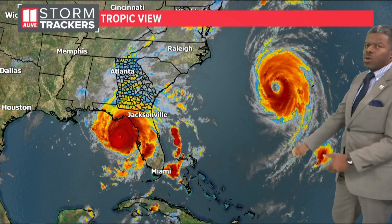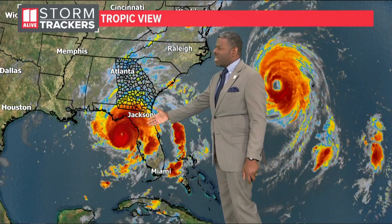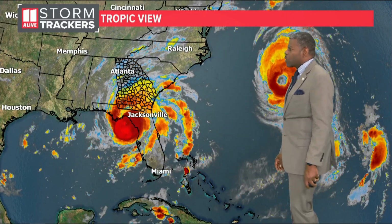Two major hurricanes is what we're talking about here. All right, we've been talking about Idalia, which has made landfall now and continues to slide further off to the north.